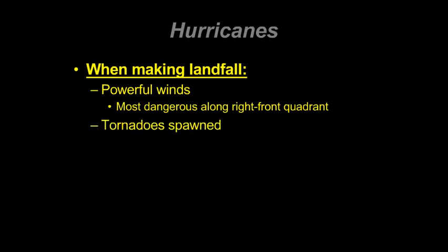Further, often people don't realize, but further inland, most people think that just at the shoreline, just at the coastline is where the damage is done, but further inland, oftentimes tornadoes are spawned, so you have another type of severe weather event that occurs associated with a hurricane.